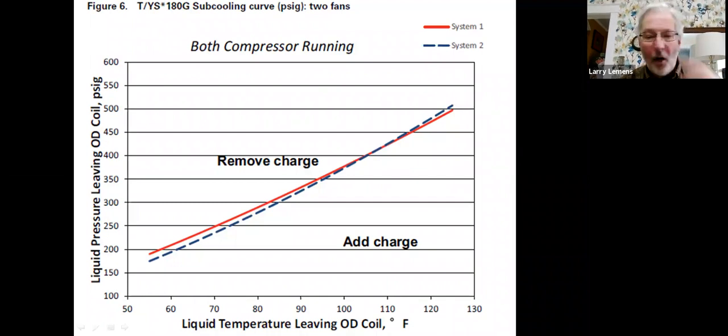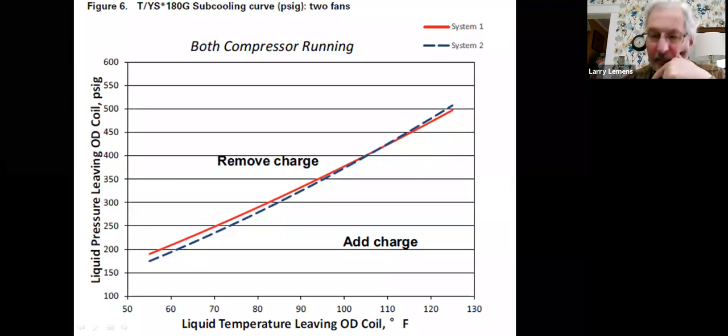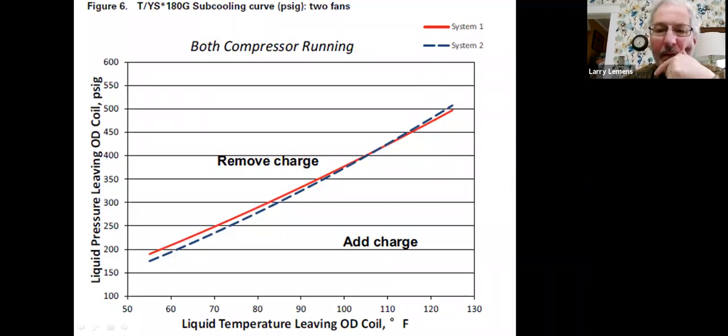Okay. So it also makes a difference when you get into the Voyagers, whether you have 1 fan running or 2 fans running. If you're gonna charge in cooler temperatures and you only have 1 fan running, it's going to make a difference in whether you add or remove charge as opposed to 2 fans running, okay?